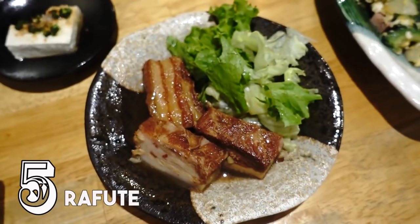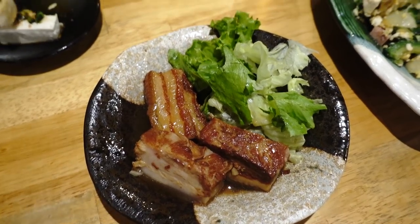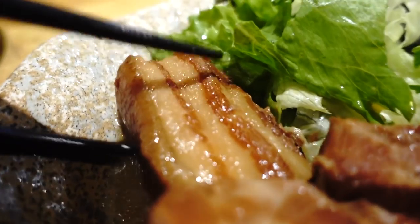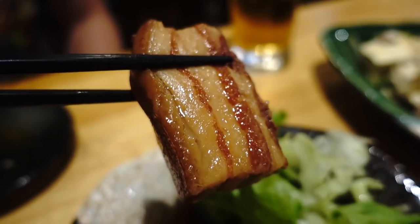Next on the list is something called lafute. Lafute is a simmered pork dish made with three of Okinawa's favorite things: pork, black sugar, and awamori liquor. Cooking pork belly for hours over a slow simmer makes the meat gelatinous and melt in your mouth tender, including the fat. In fact, cooked this way, the fat is the best part.